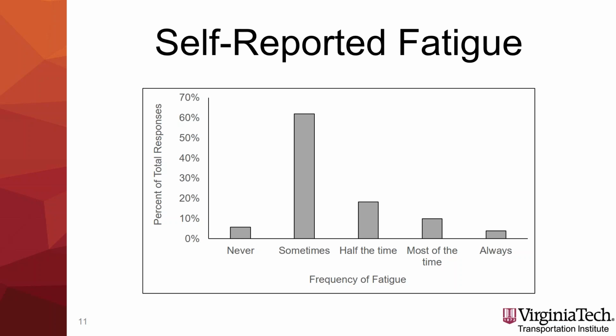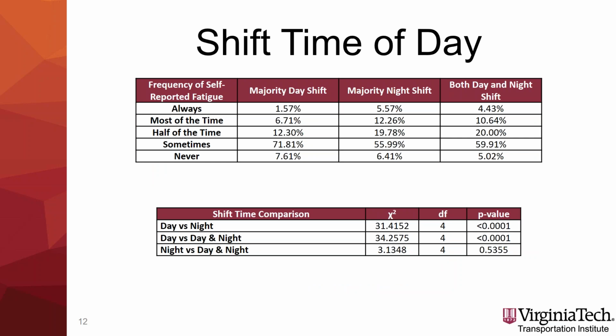Next, we looked at fatigue based on when the operator shifts were occurring. So this top table, just to get you oriented, the left-hand column is how often the operators became tired, and we broke it down into day shift people, night shift people, and operators who worked a shift that had both daytime hours and nighttime hours. And what you can see here is that basically the operators who worked the nighttime shift or the shift with a combination of daytime and nighttime hours were reporting higher levels of fatigue, and this was confirmed through statistical analyses.